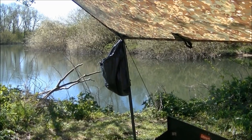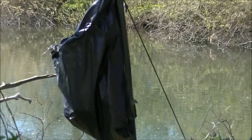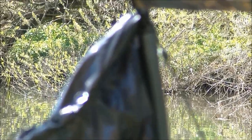And I've got one of my usual bags that I use, really heavy duty, like when things are sent through the post. They might be packaged up and then put in those really sturdy black plastic bags. So I've got that as a rubbish bag, all hanging up nice and convenient.